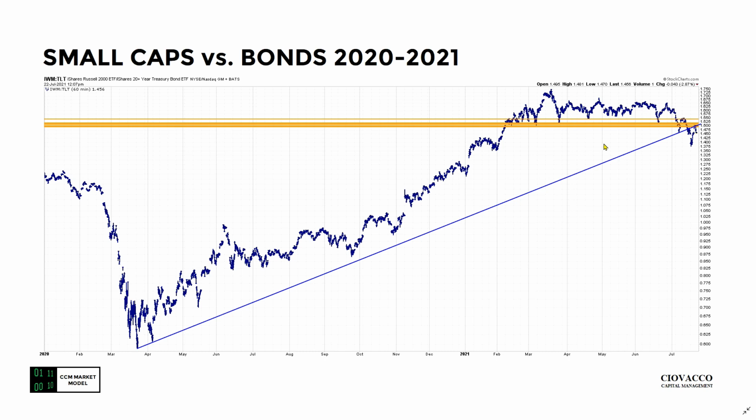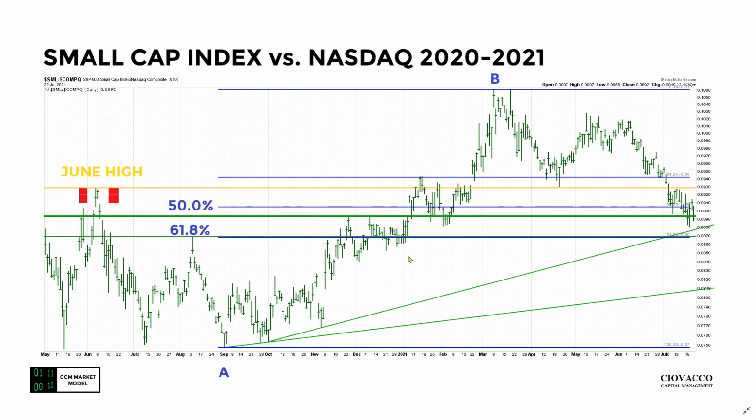Small caps relative to TLT last made a new high here, recently made a new low here in the month of July. It's a busy chart. We'll walk through it. It's easy to understand.